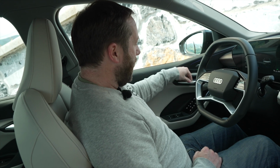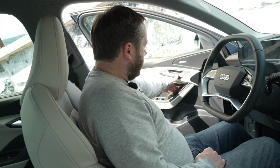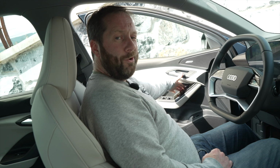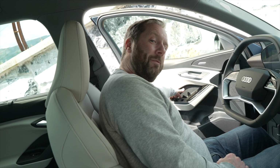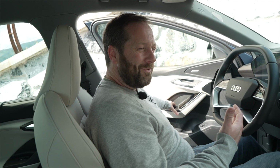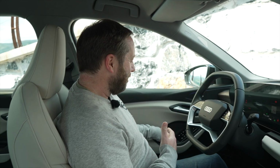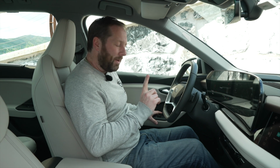But when you have the door open, normally you would reach to pull a door closed in this area, but this fully takes up the arm pull. So you got to reach out a little bit further, and if your door is all the way open, it means you got to lean out that little bit further. It's kind of an interesting design how they've done it, but it does make it slightly less practical, and I'm not sure I like that.